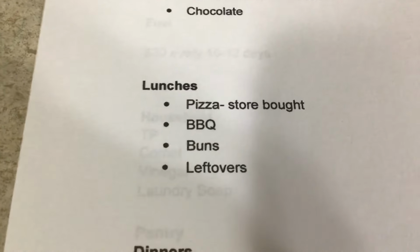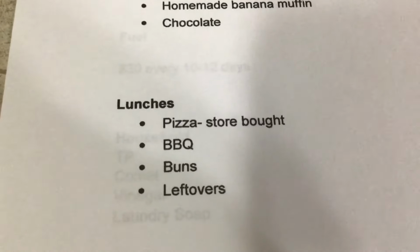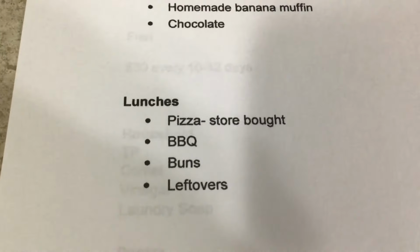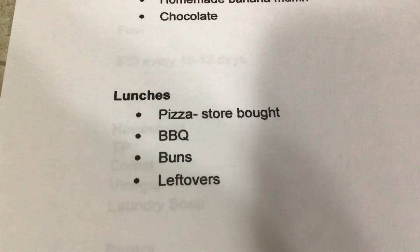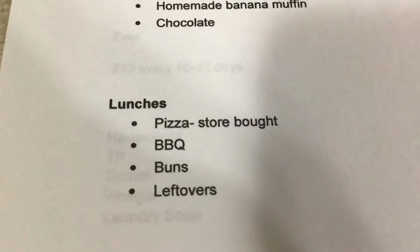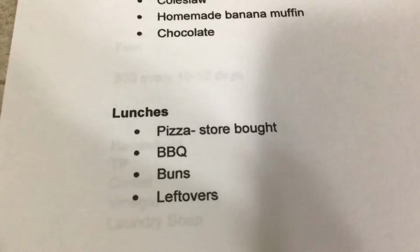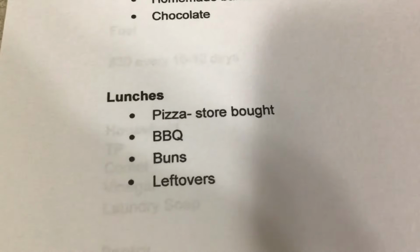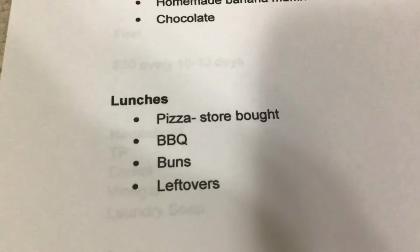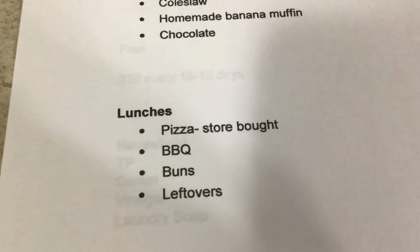Lunches, when we have them on the weekend, I don't eat any lunch, so I not only don't have a work lunch, I don't have a lunch. So we buy store-bought pizzas for him, once in a while a TV dinner, like he likes beef stroganoff, and he actually likes the TV dinner better than mine. Sometimes we'll have barbecue sloppy joes, something like that. If we're going to have that kind of food like barbecue, sloppy joes, pulled pork, then we're going to need buns. I do know how to make homemade buns, but I often buy store-bought.